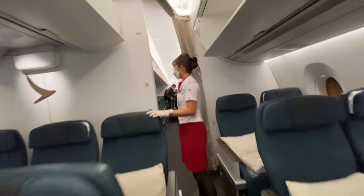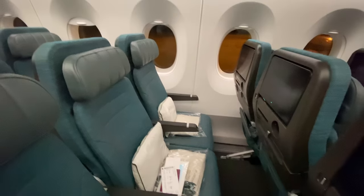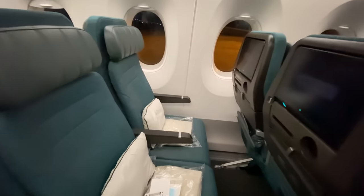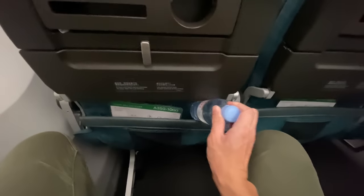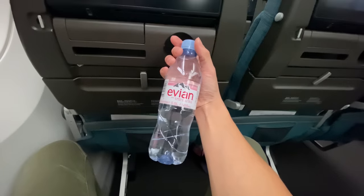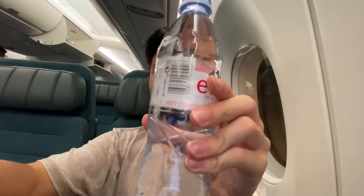Welcome aboard Cathay A350-1000. This aircraft has 46 business class seats, 32 premium economy, and 256 economy class seats. Our seat today is 68A. Prior to boarding, the cabin crew have left me a bottle of Evian water. They usually hand them out to frequent flyers. Once boarding's completed, a cabin crew came and said hi to me and gave me another bottle of water.